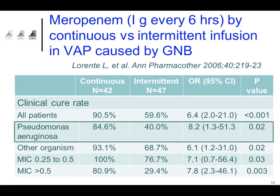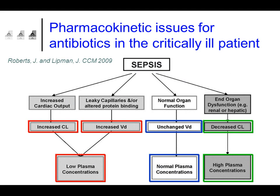And for meropenem, if we can obtain high concentrations with improved pharmacokinetics, for example, if we use continuous perfusion of meropenem, then we are in a position to considerably improve the success rate from 40% with short perfusions to 85% when we use continuous perfusion with loading dose. The pharmacokinetics of anti-infection agents is a complex topic.